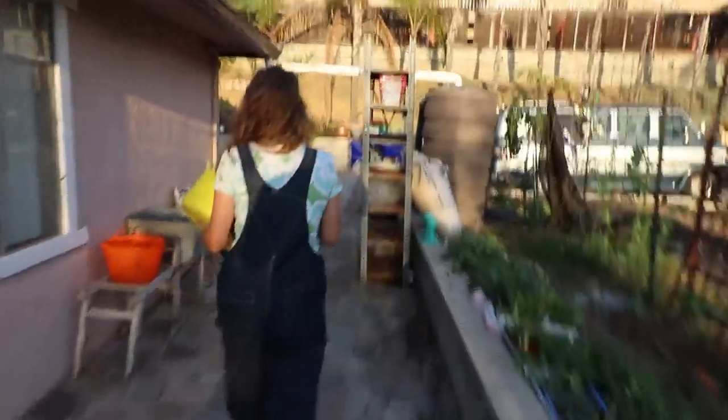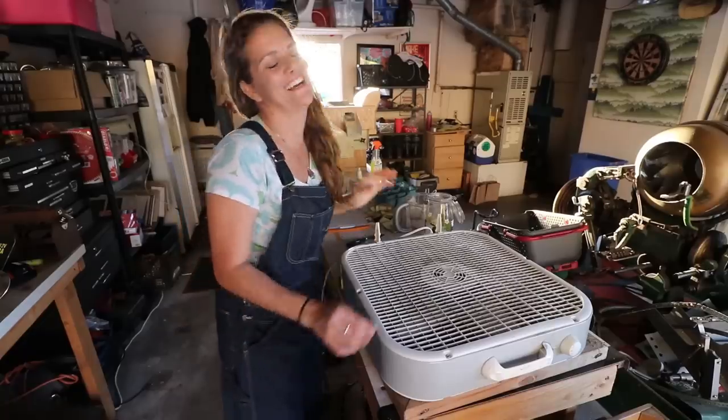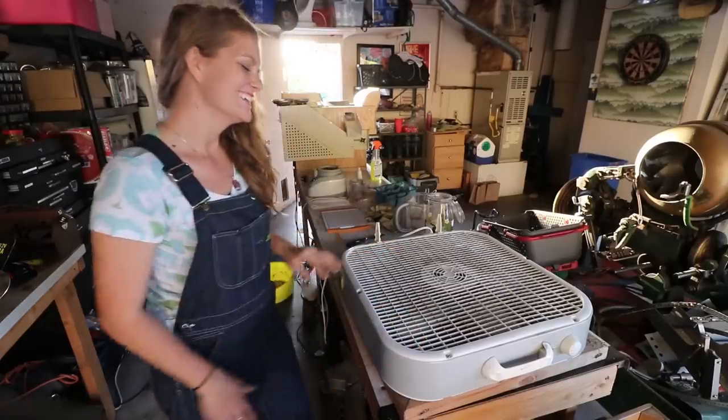Let's do it. Here we are with the high-tech fan. What's under that fan? Gold, baby.